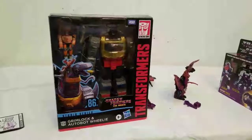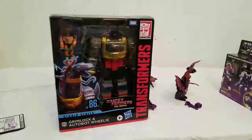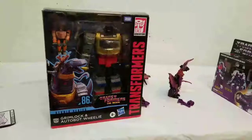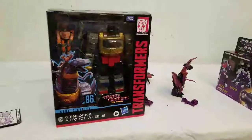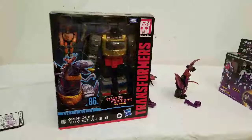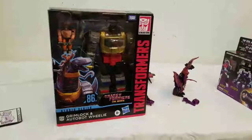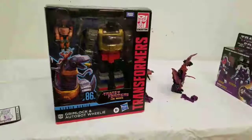I want to review the Headmasters, the other Decepticon Headmasters, if I could find them. They're a bit tough to find, but it'll eventually show up in a Walmart, you know what I mean? So I'm sure I'll get it at some point. The only Headmaster review I've done so far has been on Mindwipe, and I can transform. It's just goofy and too much transforming for me.